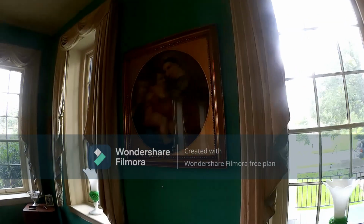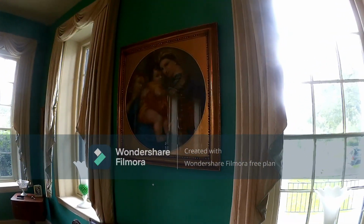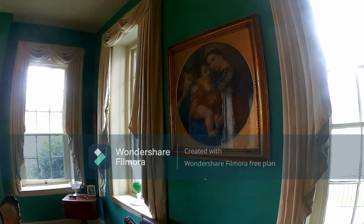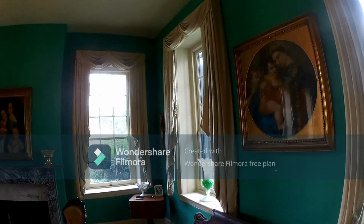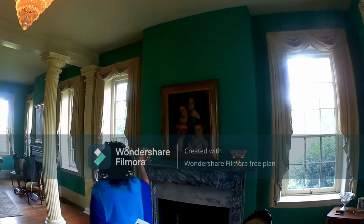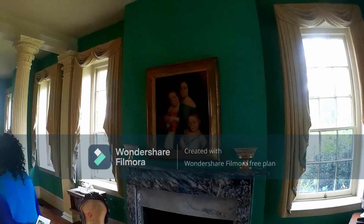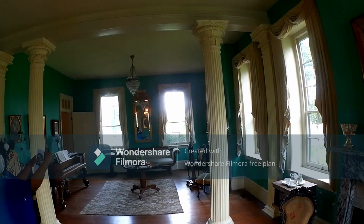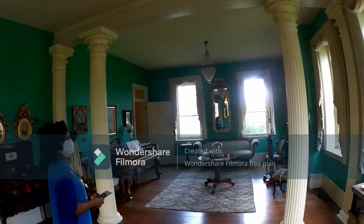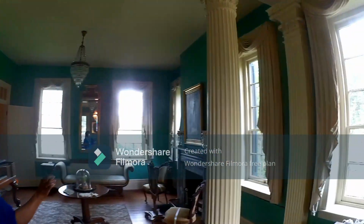Pieces like the Madonna in reverse, that's a mirror print painted on glass. And that is a piece that Mr. Lyons purchased and brought back from Europe in the 1800s. Here you'll see the paintings of the grandchildren that we have here in the home. This home is named Bluff Hall because we sit on top of the bluffs here overlooking the Tombigbee River. Absolutely beautiful home. Here you have the Corinthian columns that we have here.